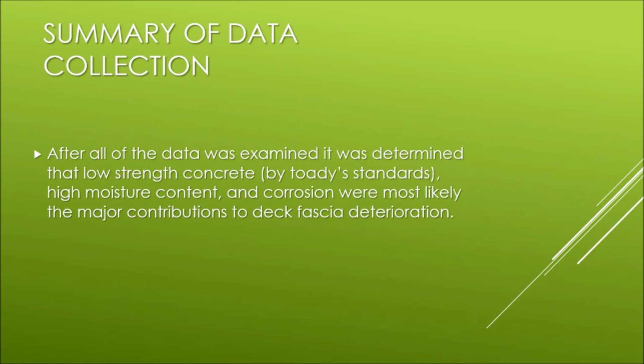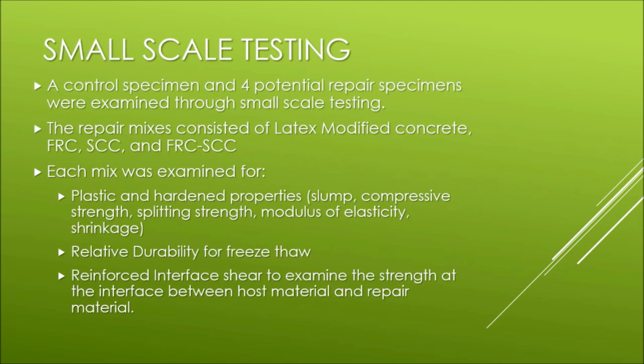When we compiled all of this preliminary information and examined it, it came down to basically a couple of main issues. One would be a low strength concrete by today's standards, high moisture content, and corrosion. Those were the main things causing deterioration, it appeared, and those were all things that we wanted to try to remedy through the new repair.